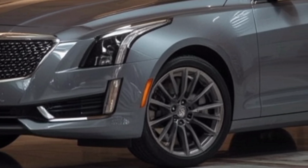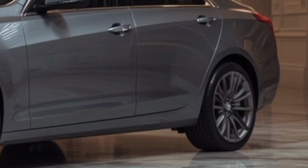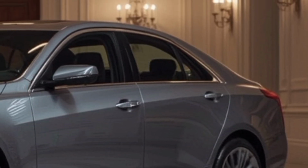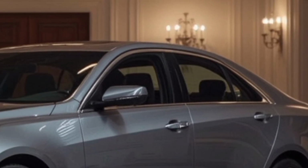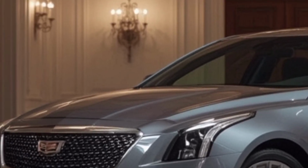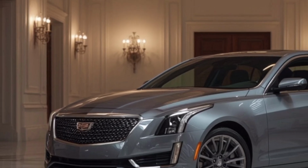The materials are top tier: real metal trim, available carbon fiber, and hand-stitched leather that feels as good as anything out of Munich. Seating is low and sporty, with great bolstering in all trims. Rear legroom's a bit tight, same as before, but not a deal-breaker unless you're planning to Uber Black this thing.